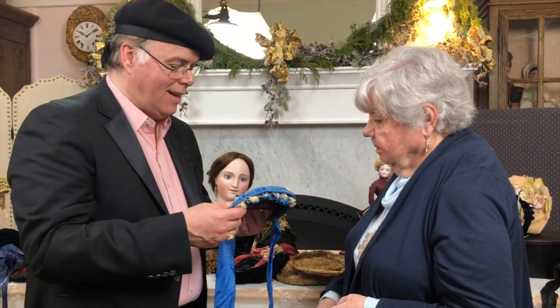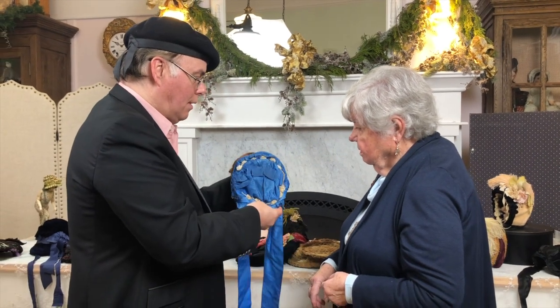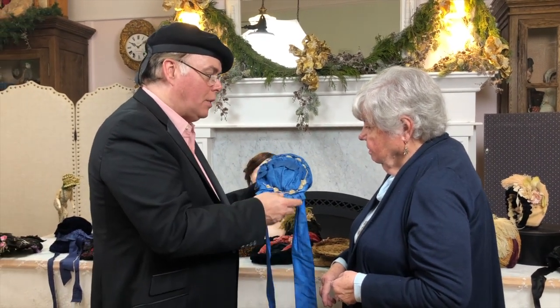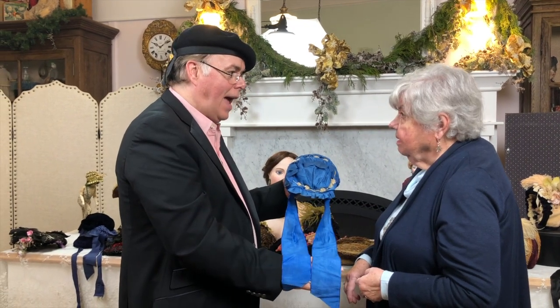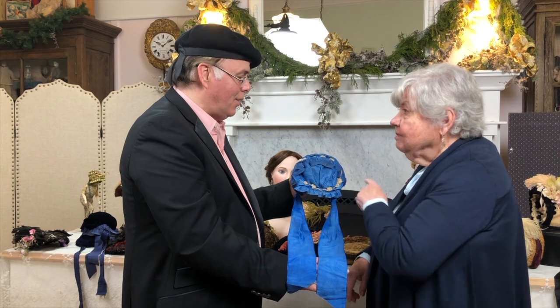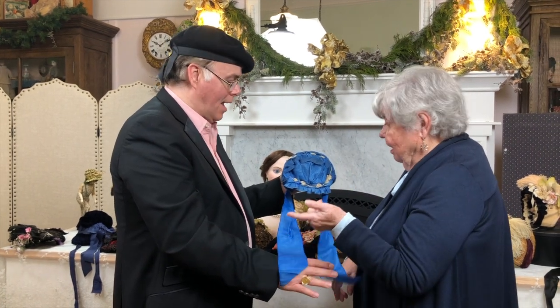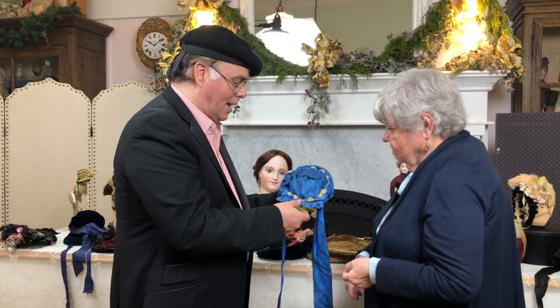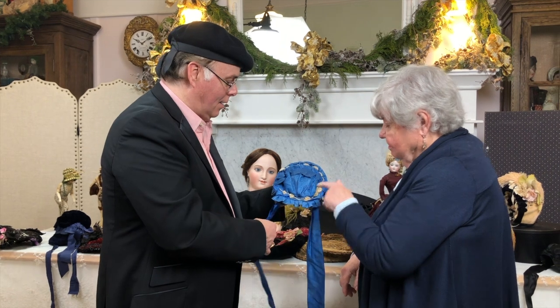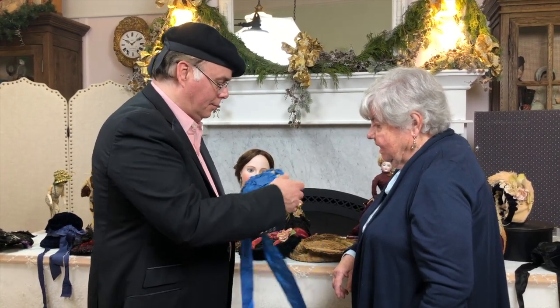And I get it, because think of all the period illustrations that we've seen where they show the back of the hat. Because the hat was as important from the back side as you walked along as it was from the front. This fabric is wonderful, that fabric is gorgeous. And it's the right blue for the 1860s, late 1860s.